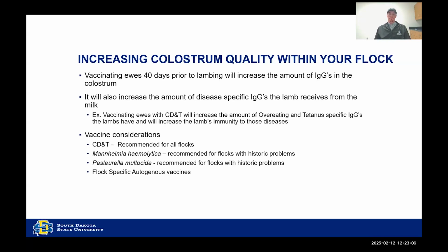So, ways to increase the colostrum quality in your flock, right? We're trying to give the lamb the most amount of IgGs and the most specific IgGs to the invaders or disease causing agents that it's going to encounter. One way that we can do that is by vaccinating the ewes about 40 days prior to lambing. What that will do is stimulate her immune system to think, hey, I have a problem going on with this disease. I'm going to increase the amount of IgGs in my body to help counter this disease. And then we're going to get more of those specific IgGs that go into the colostrum and are passed on to the lamb.